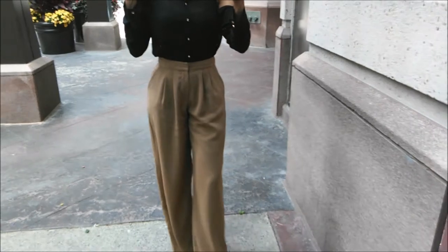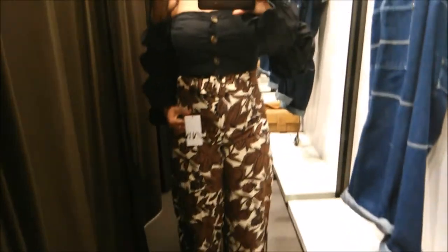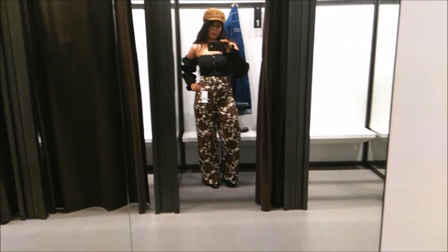Zara pants number two. I went into Zara and oh my God, I was actually at the counter before I returned to try this because that's how tempting this piece was. I love it. It embodies my second favorite color on my color palette, which is brown, and it's my style and it fits and it's gorgeous.